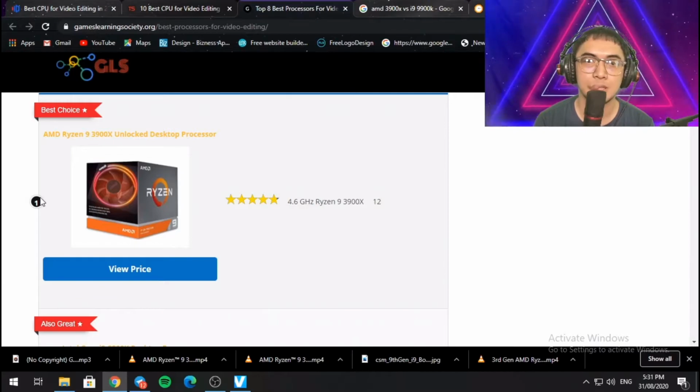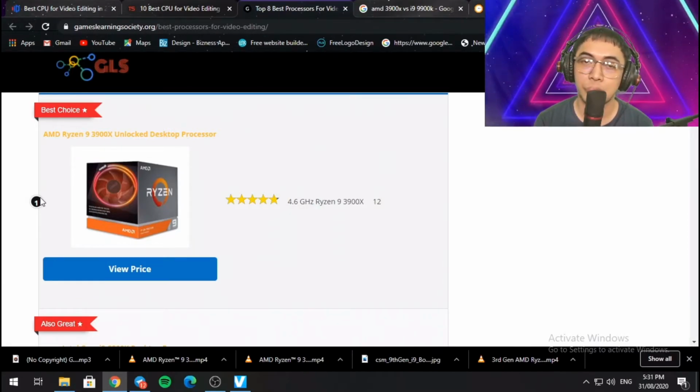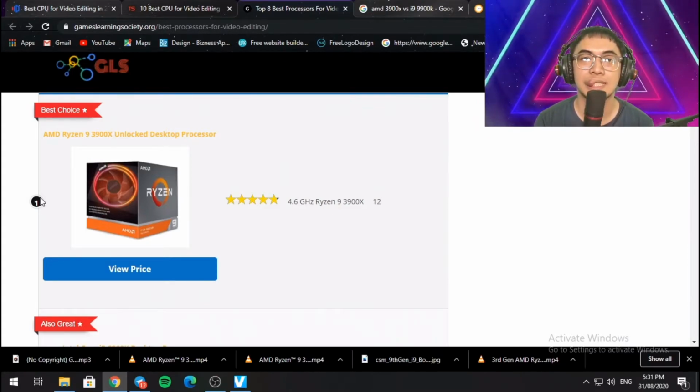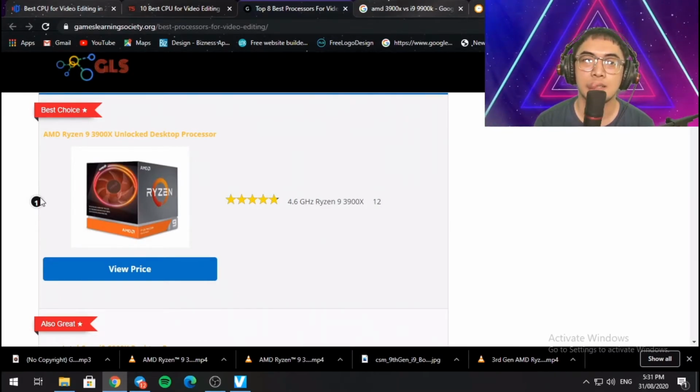For me, I would really choose the Ryzen 9 3900X rather than the Intel i9 9900K.